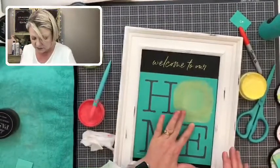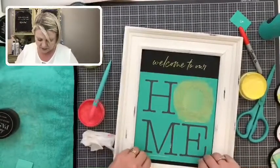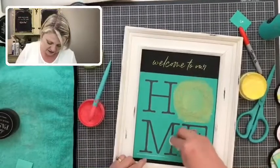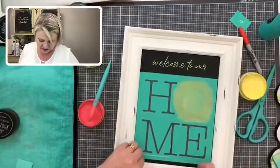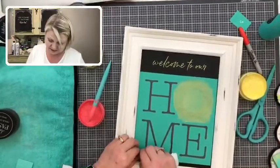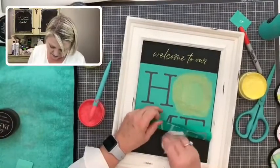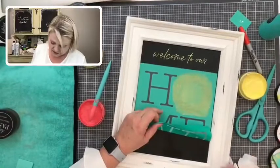Just making sure that everything else has a good seal. Now there is, hang on. I did get some eucalyptus there, didn't I? Hang on. Easy fix. I don't want eucalyptus there. So I'm just going to wipe it up.